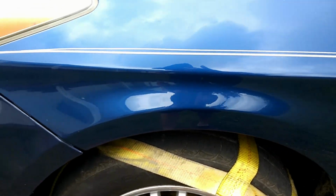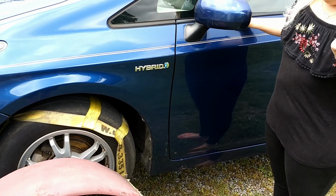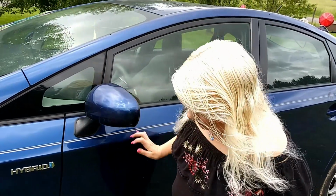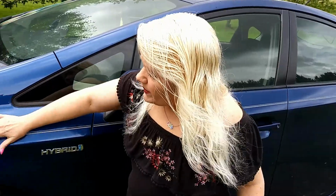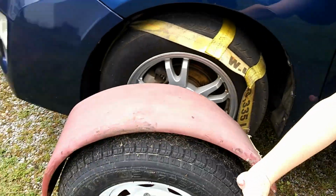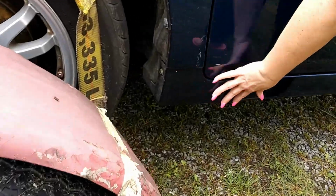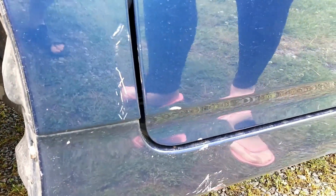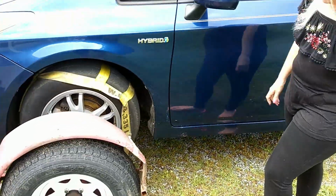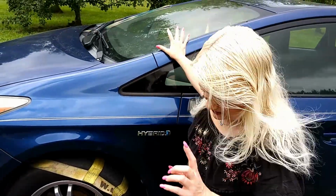It was like 6 miles to Walmart, and we were just going 20 miles an hour. It was just scary. It was incredible. And nothing happened to the car except after we got the tire changed. I'll tell you about that in a minute. This part did a little scratching here when we turned. But luckily there was not any other damage on Prissy.